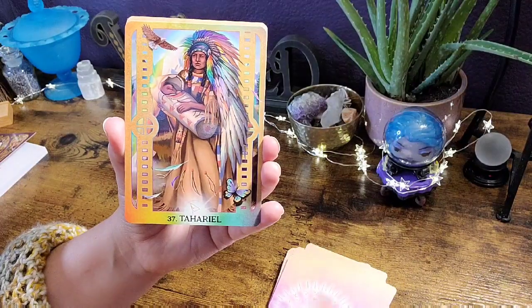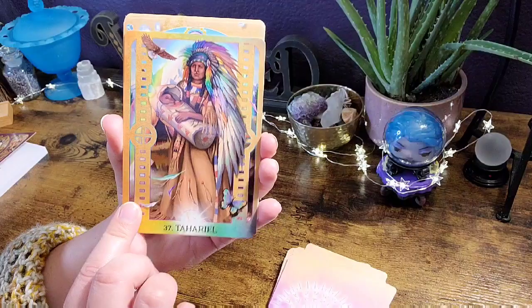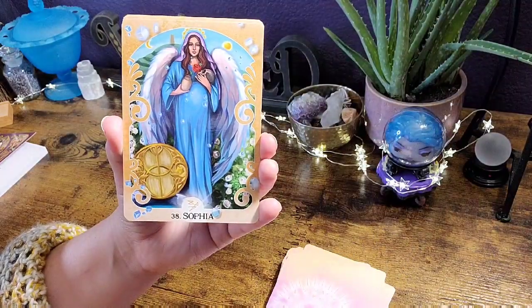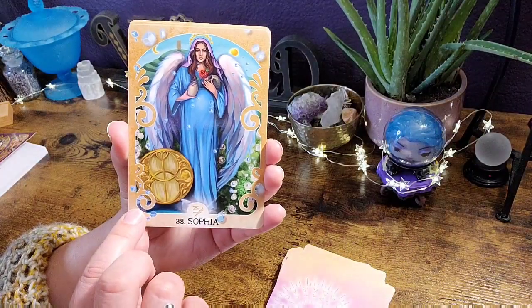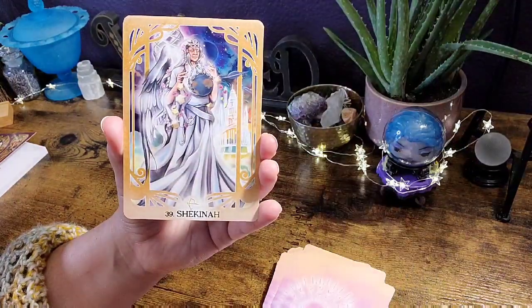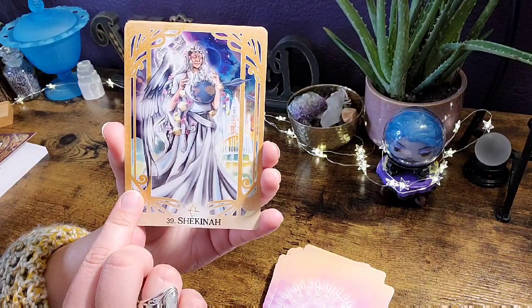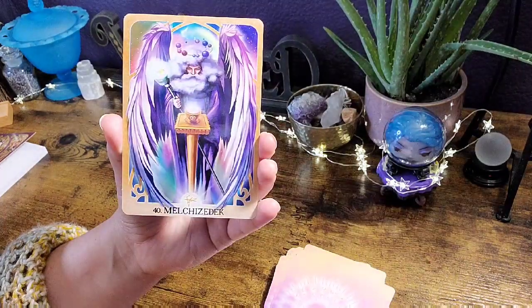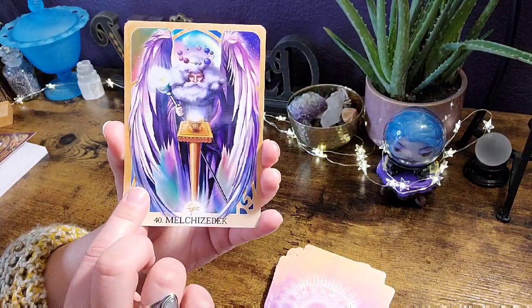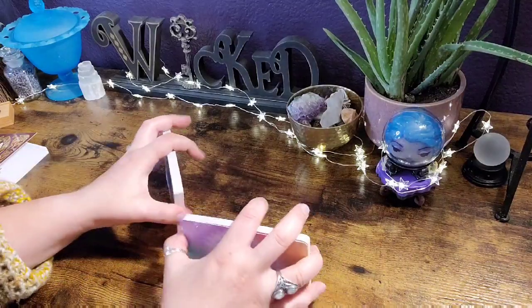Just a couple more cards here. Stunning. Oh my goodness. All right. Well, let's go ahead and see how it shuffles.